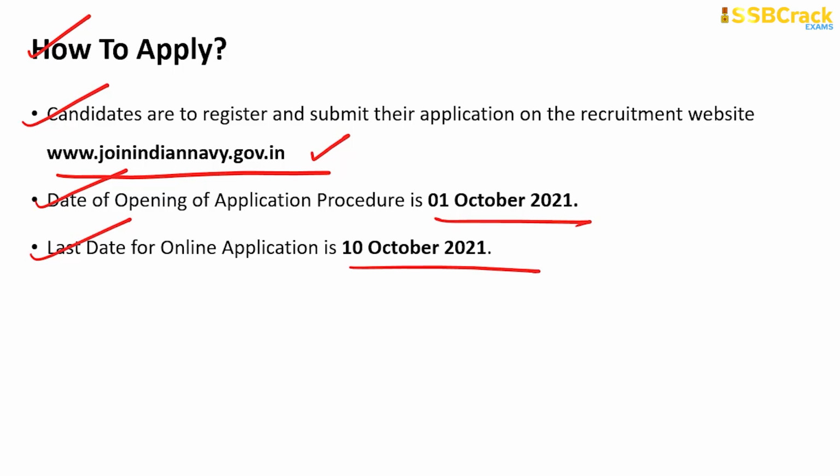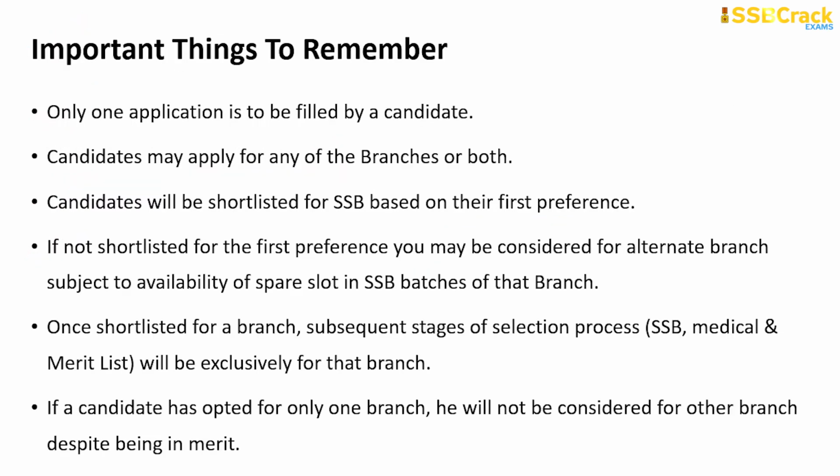joinindiannavy.gov.in. Now there are certain important things that you should remember before you start the application process. First of all, only one application is to be filled by a candidate. You may apply for any of the branches or both. Candidates will be shortlisted for SSB based on their first preference. So you have to be really careful about your first preference. If not shortlisted for the first preference, you may be considered for alternate branch subject to availability of spare slot in SSB batches of that branch.